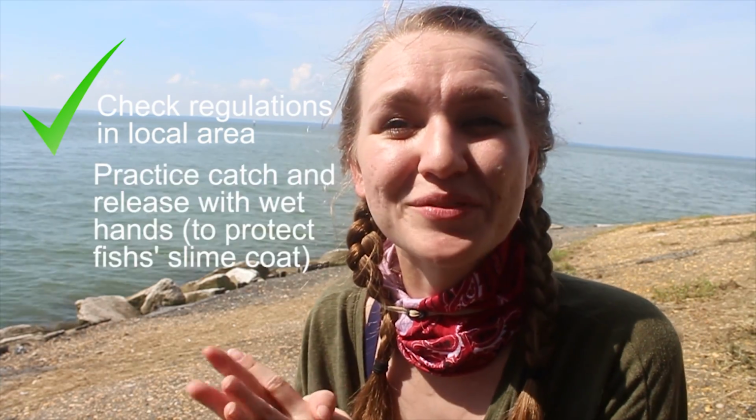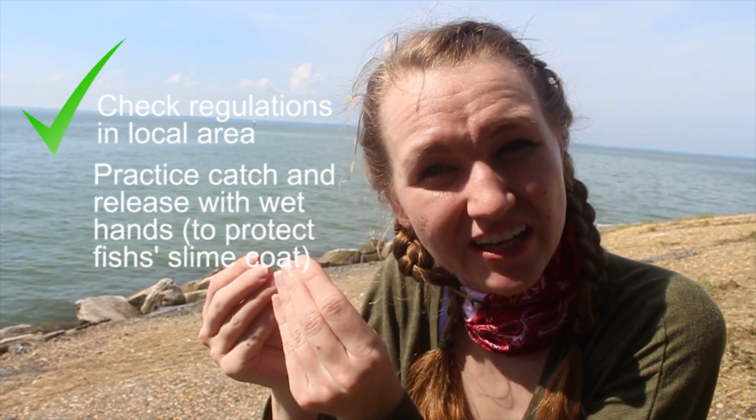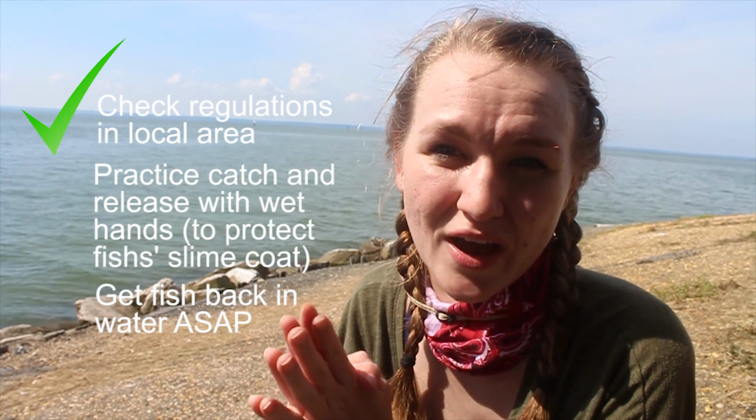Something you can do to reduce your bycatch is to fish with no treble hooks. First of all, those 3 treble hooks are really, really bad for fish. Fish with a barbless hook if you know that you're not going to be harvesting your fish. Definitely use things that are of regulation, and try to practice catch and release as much as you can with wet hands so that you don't get rid of that protective slimy coating on the fish, and do your best to get it back in the water as soon as possible, because even though we think that we're practicing catch and release a lot of the time, there's a post-release mortality, and we don't think about that a lot.